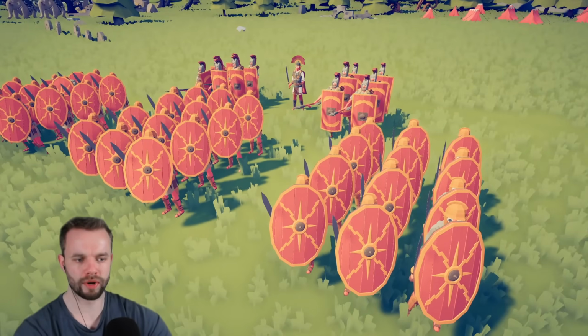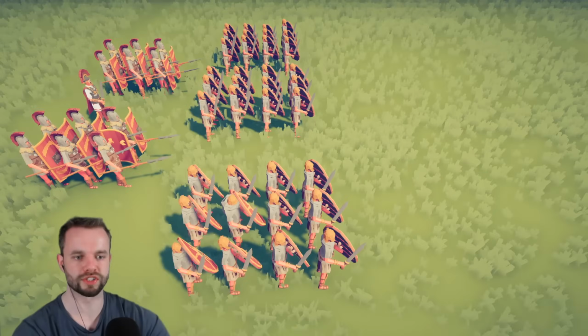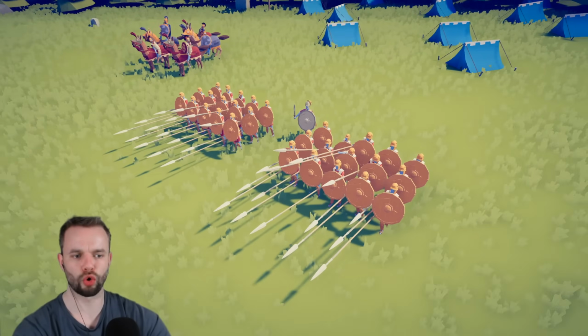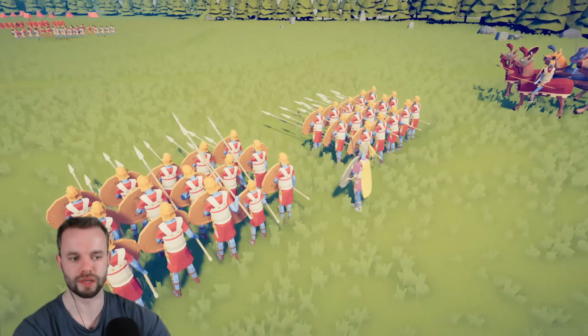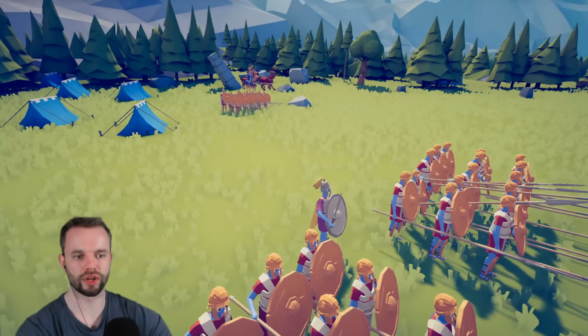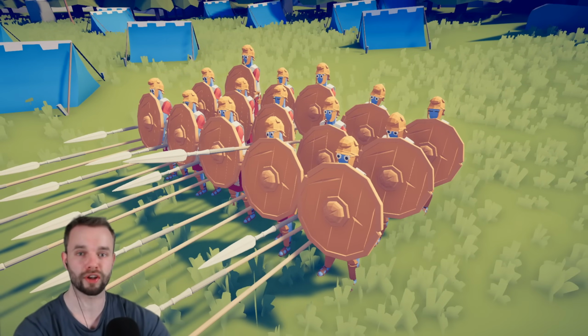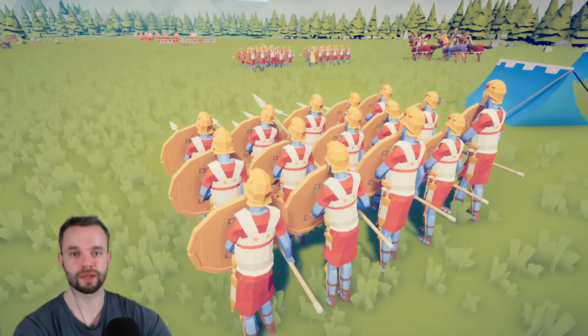Now, the main Roman army is being held back in reserve, but they soon catch wind of what is happening on the hill, and the Macedonians also get news of what's about to transpire. But the Macedonians are not so well prepared. A bunch of their infantry is off foraging for food and will be joining the battle late.